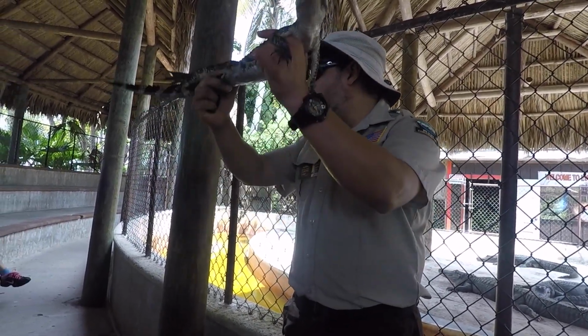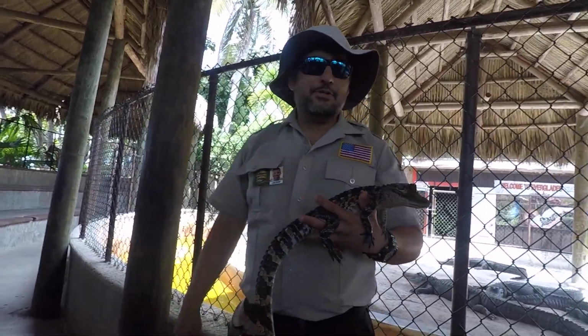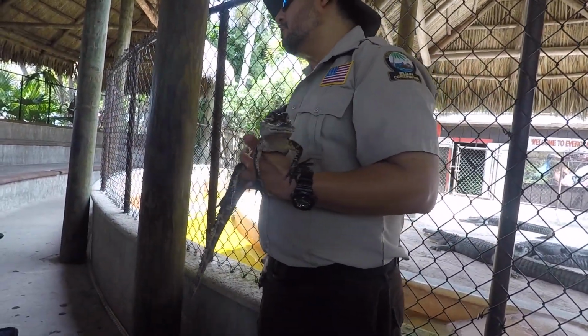Don't freak out and throw him at me or throw him on the floor or anything. It's happened. He's really good. Little kids hold him. It's not a big deal. Plus, he'll have this around his snout so he can't open his mouth. It's very soft inside. It's not going to hurt him or bother him, okay?